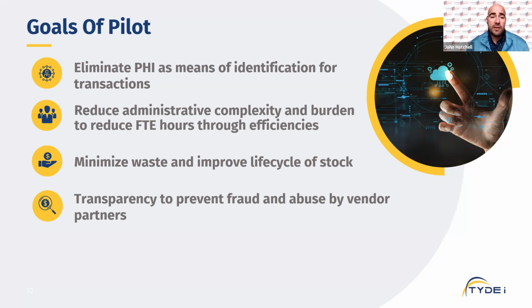Obviously, we want to first off eliminate PHI as a means of identification for transactions. We want to reduce the administrative complexity that currently exists in standard operating procedures, and the burden on a lot of staff, and reduce these FTE hours through efficiencies. So it can be more beneficial for hospitals in that they have a more cost-effective solution in process.